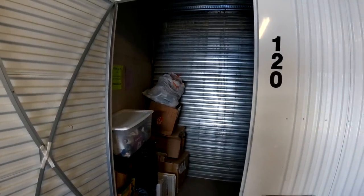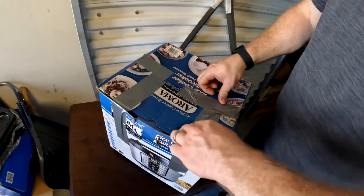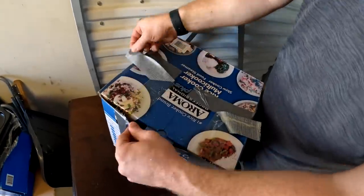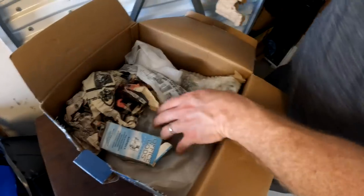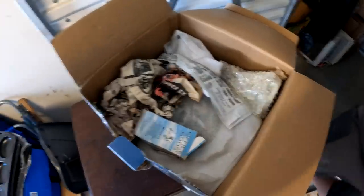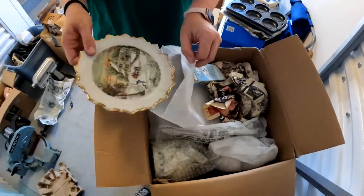I think we got a rice cooker. Oh my gosh, this is not a rice cooker. It's not? No, there's something heavy in here. Oh my gosh, look how old that tape is. This is duct tape, guys. Look at that. That's old. Are you sure it's not? It's too heavy. Oh my gosh. What's in there?